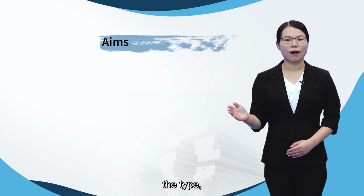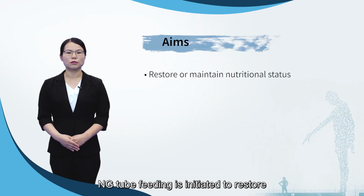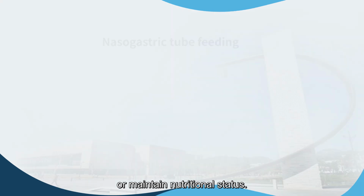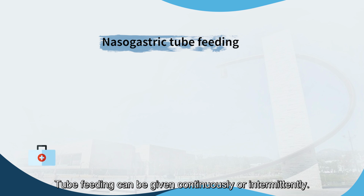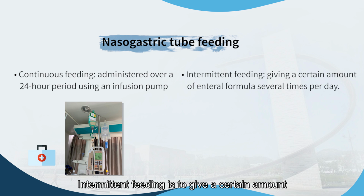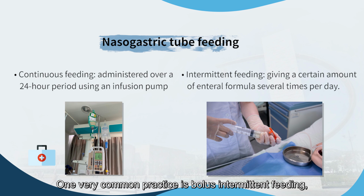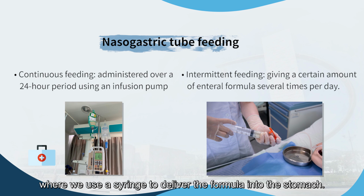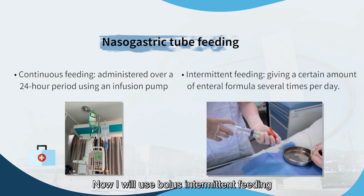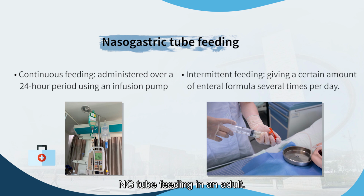In clinical settings, the type, amount, and frequency of feedings are ordered by the physicians. Nasogastric tube feeding is initiated to restore or maintain nutritional status. Tube feeding can be given continuously or intermittently. Continuous feeding is generally administered over a 24-hour period using an infusion pump, which can guarantee a constant flow rate. Intermittent feeding is to give a certain amount of enteral formula several times per day. One very common practice is bolus intermittent feeding, where we can use a syringe to deliver the formula into the stomach. Now, I will use bolus intermittent feeding as an example to show you the general procedure of providing nasogastric tube feeding in an adult.